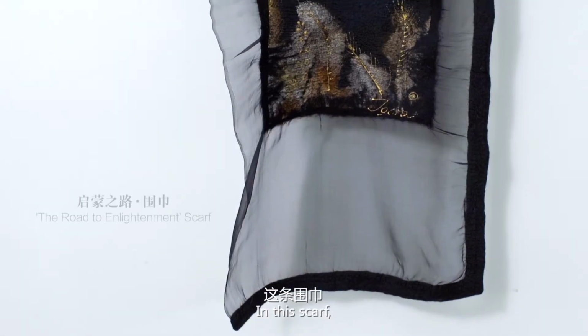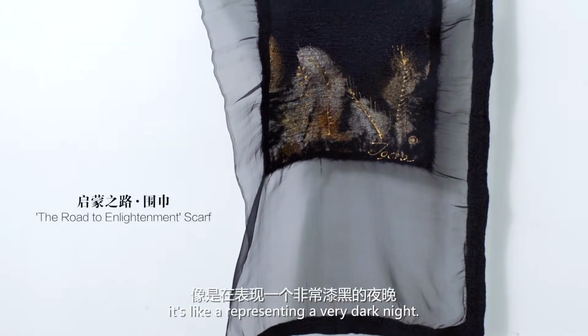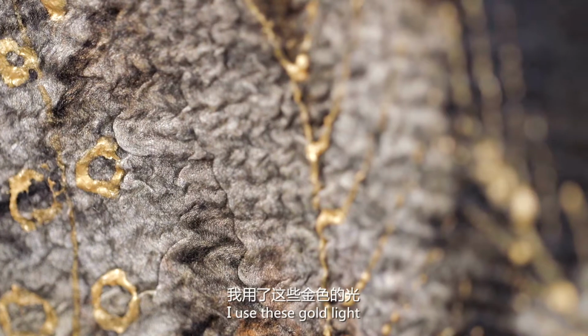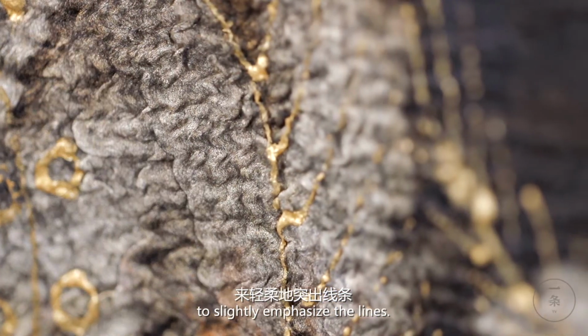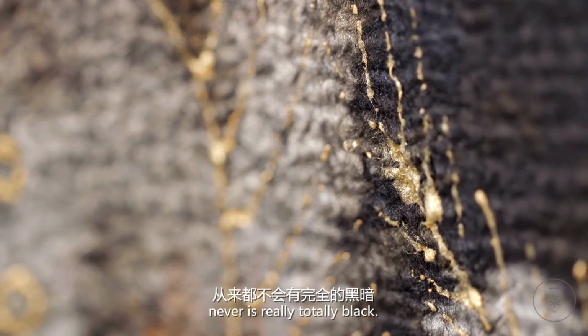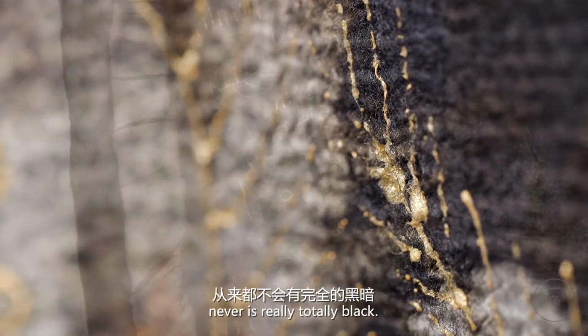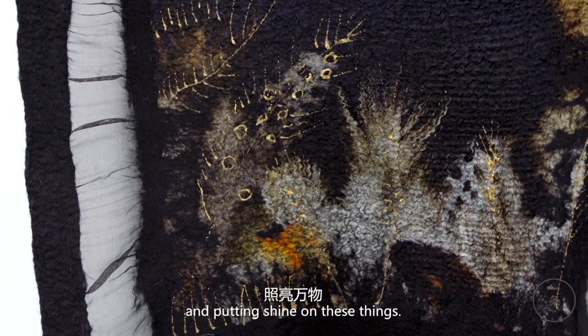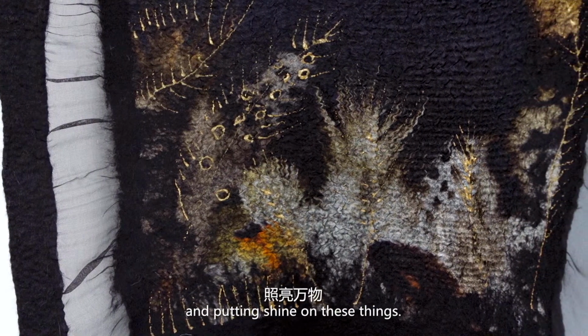This scarf is representing a very dark night. I use this gold light to slightly emphasize the lines, because in nature it is never really totally black. There's always light coming from somewhere and putting shine on things.